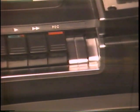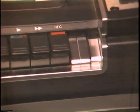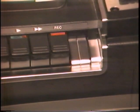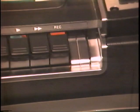And many people have asked over the years, what is this blank space for right here next to the record button? Well, from what I've learned throughout the years, this was originally for audio dub, but I guess Sony figured nobody would use it, so why put it on there? But this was for audio dub.